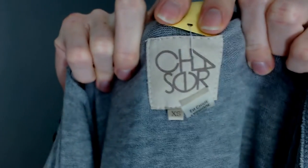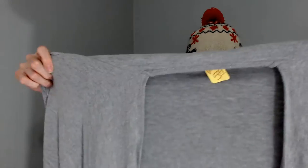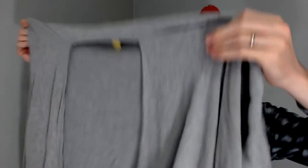Up next in this bag, okay, so this one is another one of unknown price. It is a Chasseur? The letters are all scrambled up. I'm not familiar with this brand. It is an extra small made in China, and it's another gray shawl. This one does have sleeves though, so I'm pretty sure that makes it a shawl.